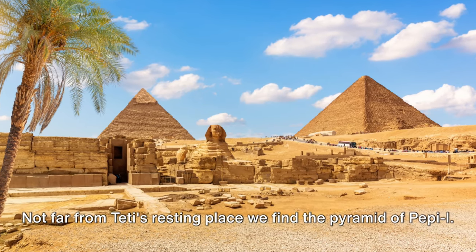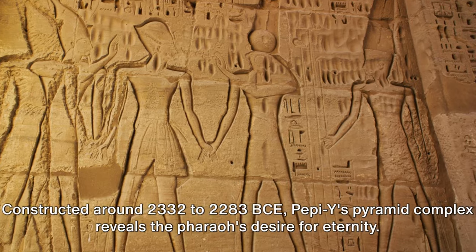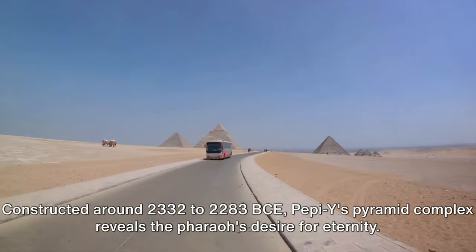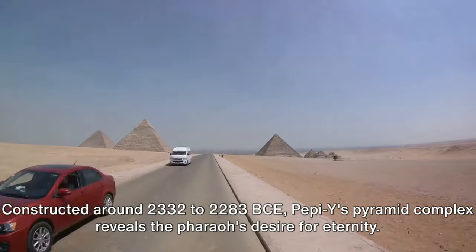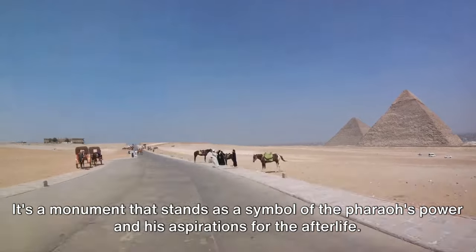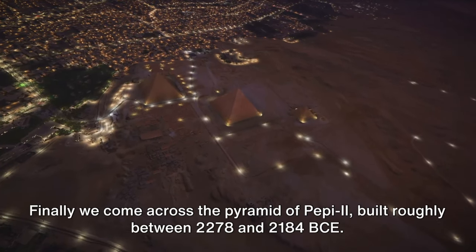Not far from Teti's resting place, we find the Pyramid of Pepi I. Constructed around 2332 to 2283 BCE, Pepi I's pyramid complex reveals the pharaoh's desire for eternity. It's a monument that stands as a symbol of the pharaoh's power and his aspirations for the afterlife.